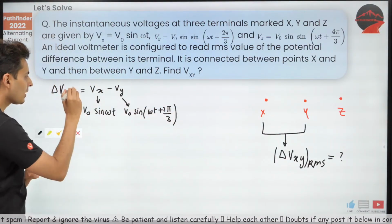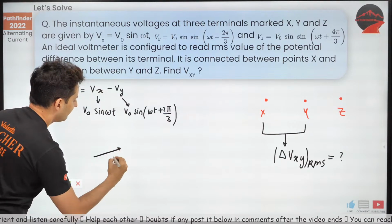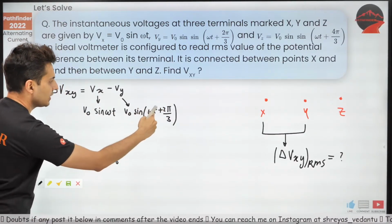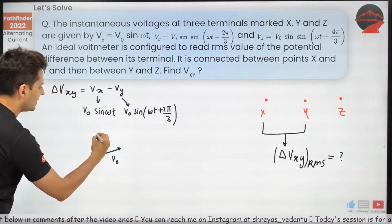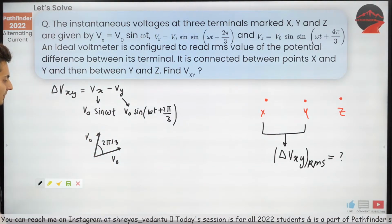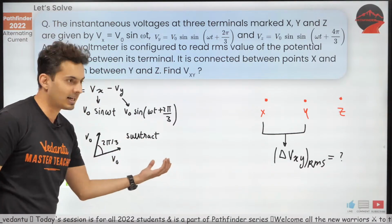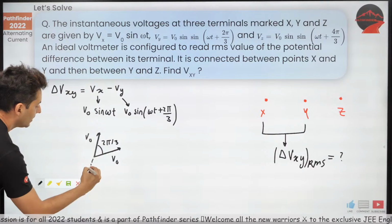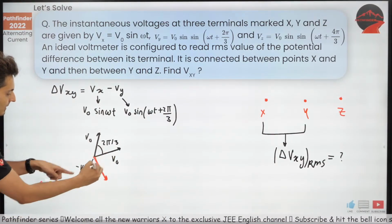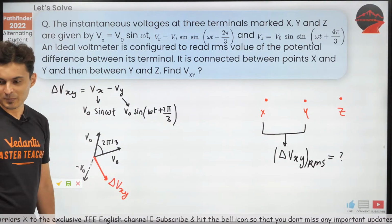So actually speaking, what you need to think is, if I draw a phasor of Vx, let's say it is V0, and if you draw a phasor of this one, which is V0 sine omega t plus 2 pi by 3, so maybe it will be here. The angle between them is 2 pi by 3, but you have to find the vector subtraction. You have to subtract these 2 vectors. That's all you need to do. So find the vector subtraction. If this is V0, this will be obviously minus V0. Adding these two will give me, it's actually vector subtraction, which is vector addition, will give me del Vxy. As simple as that.